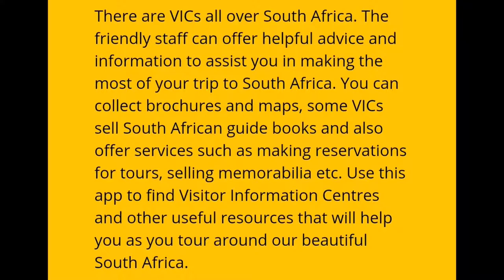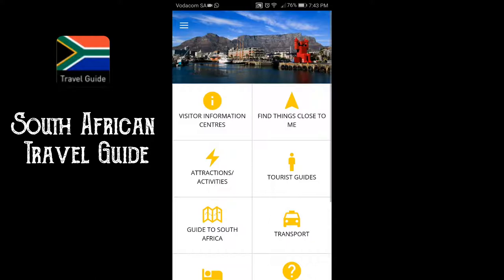Use this app to find visitor information centers and other useful resources that will help you as you tour around our beautiful South Africa. Proceed.